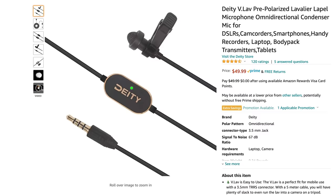And so obviously some use cases like this would be tours, if you're doing tours of houses or you're showing off something and it's requiring the camera and you to constantly move, you definitely wanna look into a lavalier option. Now, the one that I've used in this example is the Deity V.Lav mic. This is a $50 lav mic that I think sounds incredible, especially for the price.